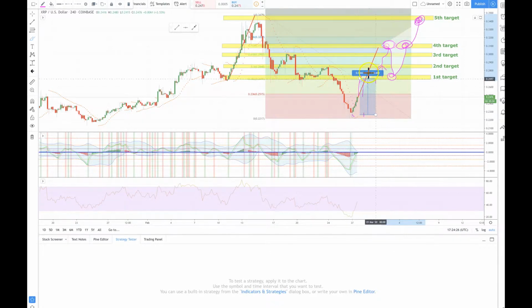Okay, all right. But other than that, that's all I got to share today. Keep an eye out for these targets. I think it's going to hit the first target, second, third. But remember, look at this big pump. It's identical to what's happening here. And it's possible that it's going to hit that 0.702 marker right here, and this is where we'll start seeing our most resistance.